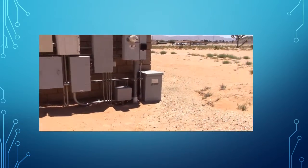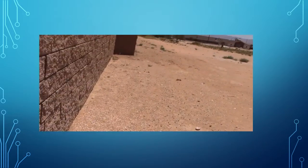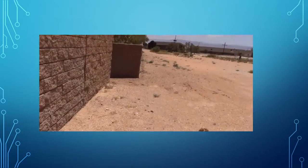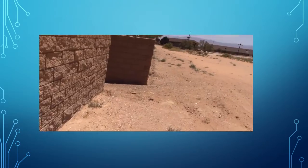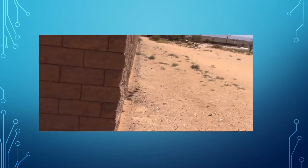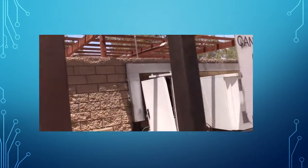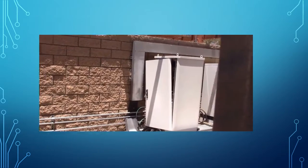Now what's really, really good about this is we're going to take you over to the other side of this wall and show you the communications gear. Now according to the town of Apple Valley, if it's on their property, they're responsible for it. So I'm going to take it as the town of Apple Valley is responsible for this right here.